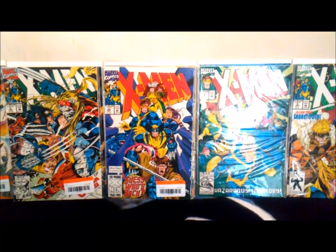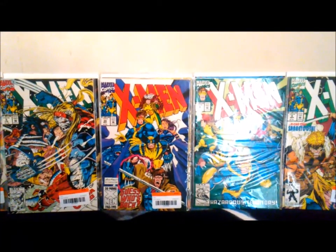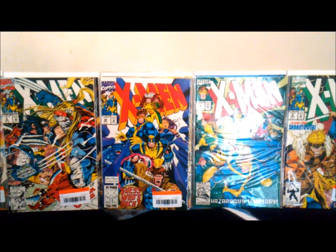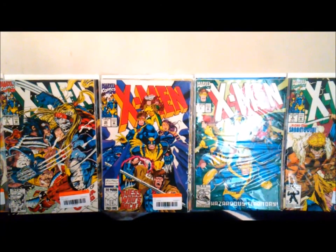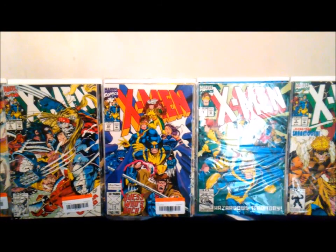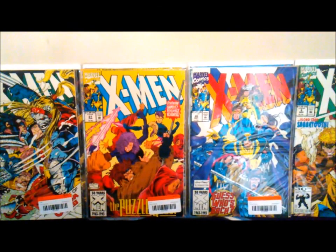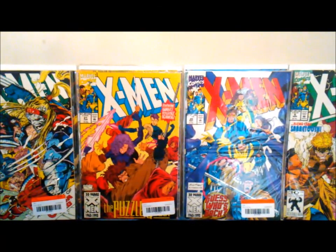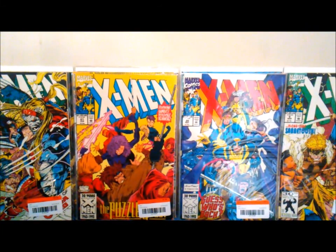And we have a beautiful copy of X-Men number 20. Now the keys are up, so you might hear some noise. But it says, guess who's back? And if you're a true X-Men fan, you will know who that is. They were trying to make it seem like it was Magneto. But it actually wasn't Magneto. I'm going to show you who it was. It was actually Ravage, who is Kwannon, or the original Betsy Braddock.